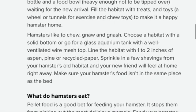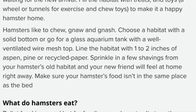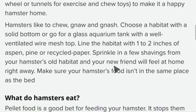But sprinkle in a few shavings from your hamster's old habitat. Yes, so that is true. You should be keeping some of their bedding, and then when you get your hamster, ask for their bedding so that they feel at home. Make sure your hamster's food is in the same place as the bed.